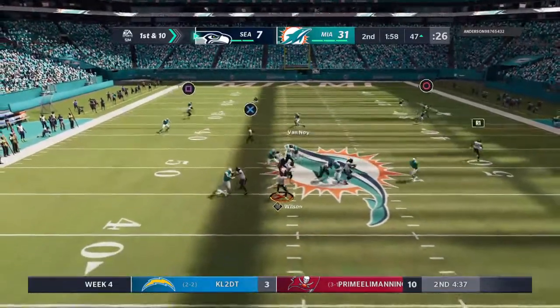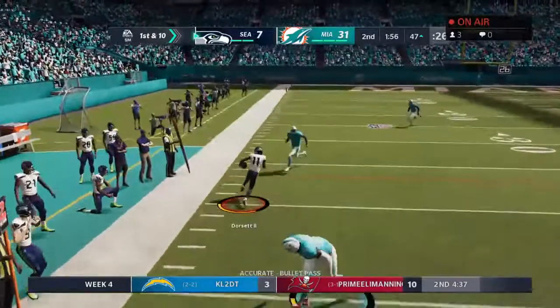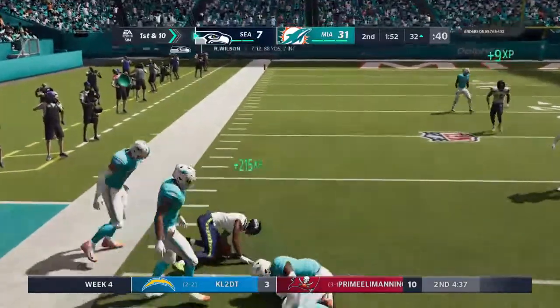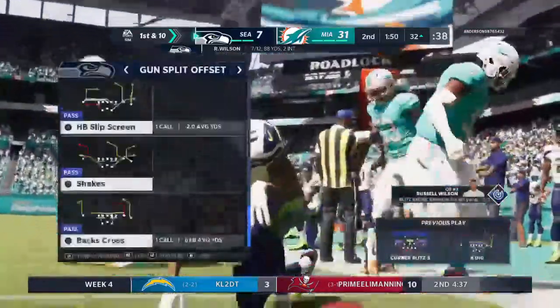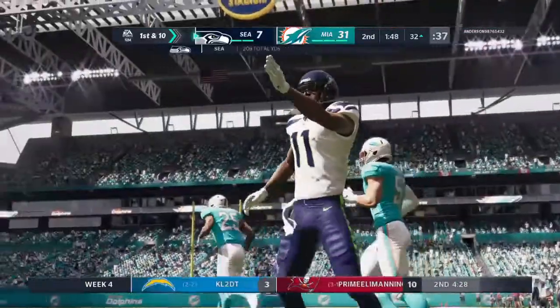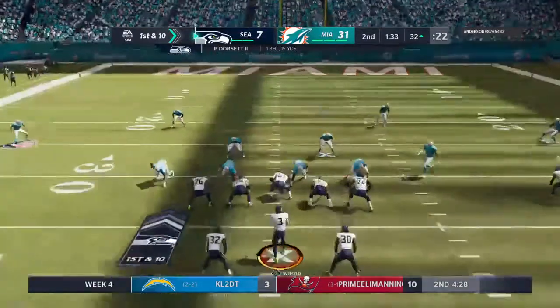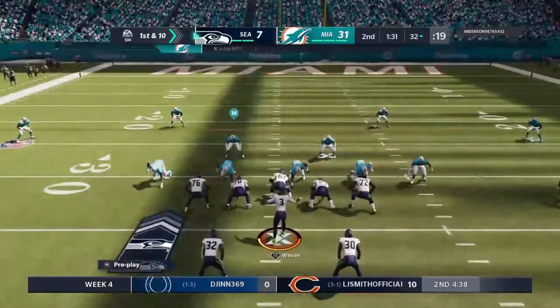On 1st and 10, it's Wilson. He finds Dorsett. It's complete. Oh, that's just not fair, and now room to run. And he gets this inside the 35-yard line. A gain of 15. 15 more there, and they're on a roll. It's another first down from the 32 now. Here's 1st and 10.